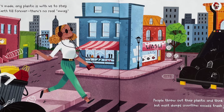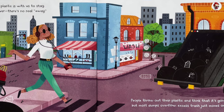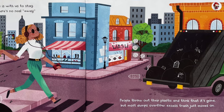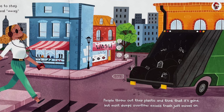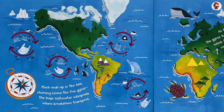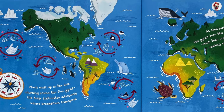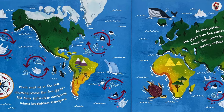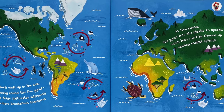There's no real away. People throw out their plastic and think that it's gone. But most dumps overflow. Excess trash just moves on. Much ends up in the sea, turning round to five gyres, the huge saltwater whirlpools, where breakdown transpires.